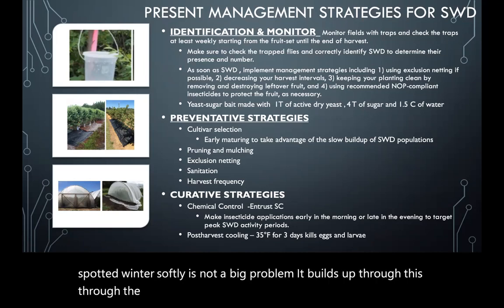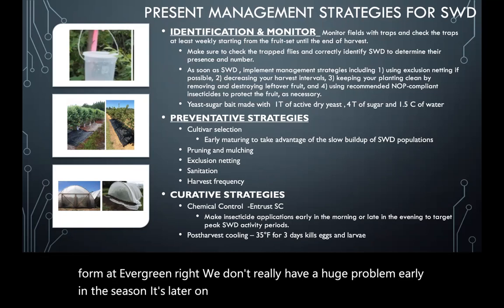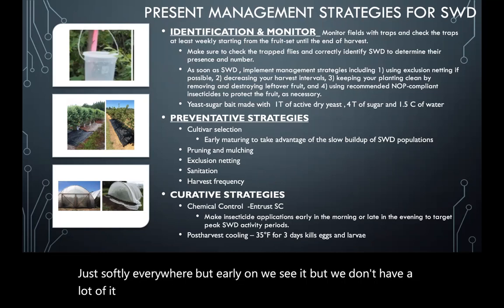It builds up through the year. And that's what we have found at the organic farm at Evergreen, right? We don't really have a huge problem early in the season. It's later on. It's in the fall, late fall. Then we got Drosophila everywhere. But early on, we see it, but we don't have a lot of it. All right. And so what they're doing now is get some early maturing cultivars.